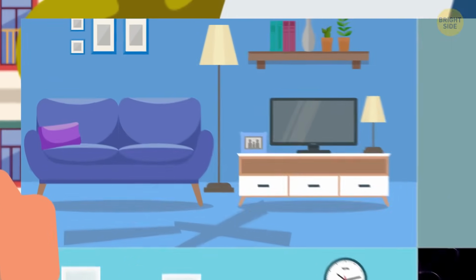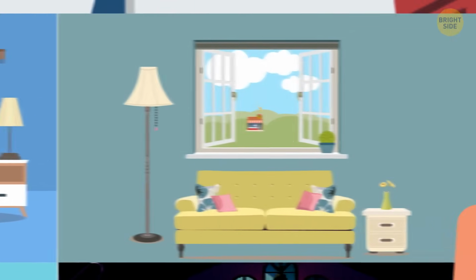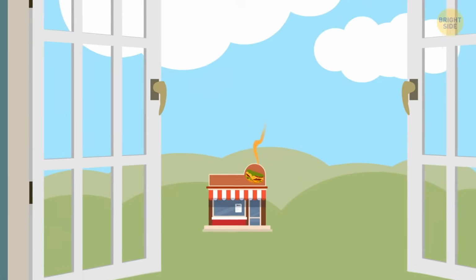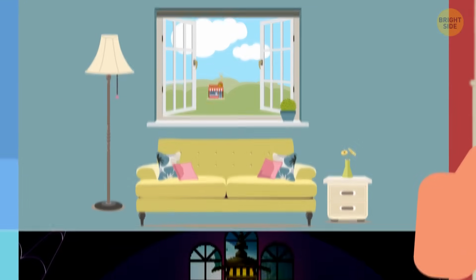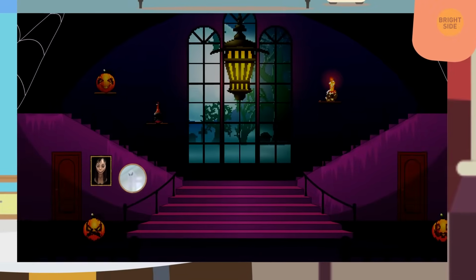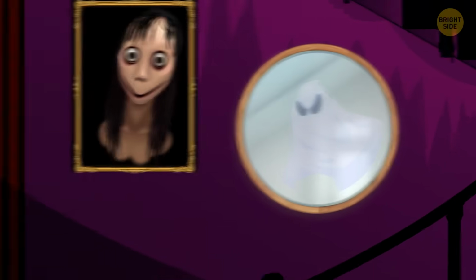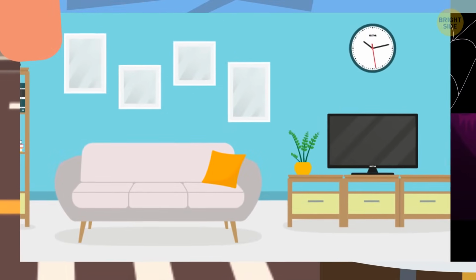The first house has uneven floors. The second one is standing too close to a fast food restaurant. There might be too much noise and different unpleasant smells. The fourth house is haunted. Look at the portraits on the walls. They're moving. Also, there's a ghost reflected in the mirror. But the third house looks pretty cozy and safe.